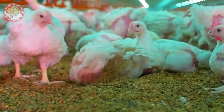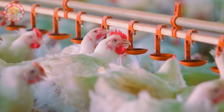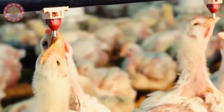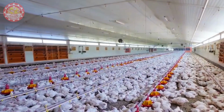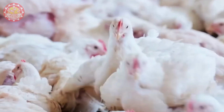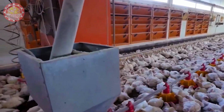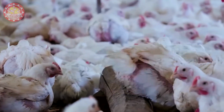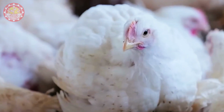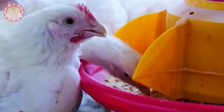Unlike cramped factory farming, KFC's poultry suppliers focus on free-roaming conditions inside climate-controlled barns. Chickens are raised in stress-free environments because healthy chickens equals better quality meat. To meet KFC's global standards, farmers use advanced nutrition plans, providing the birds with a balanced diet rich in grains, vitamins, and minerals. This ensures the meat stays tender and juicy.